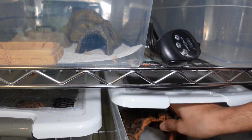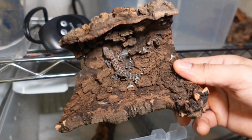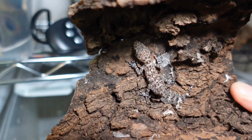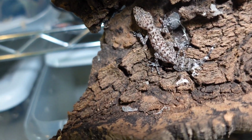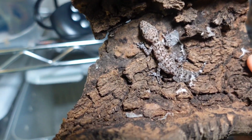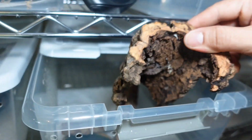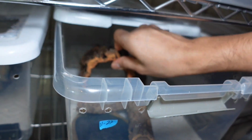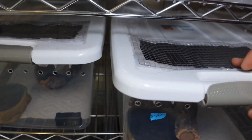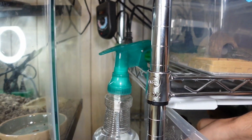But let me show you what a baby looks like. Look at this. That is a baby, not even a month old. And actually, I am hoping that within the latest 1 more month, I will have at least 1 more. We will see what happens, but that is a 1 month old, basically, riverine lift-tail gecko.